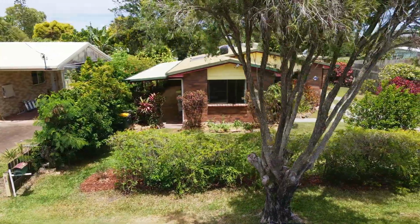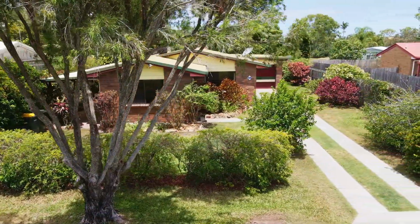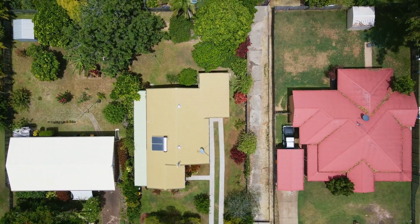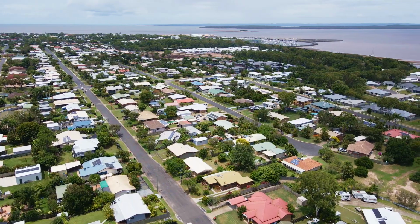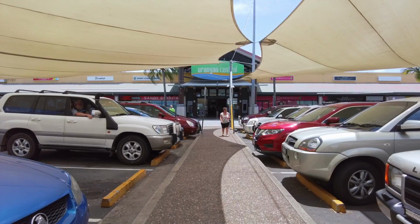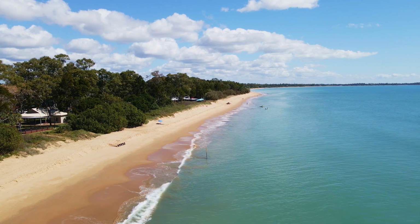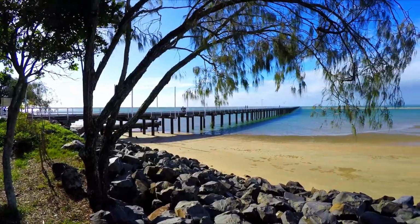And this sound brick home was built in 1985 and is positioned on a spacious 619 square metre allotment in the highly sought after bayside location of Urangan. Surrounded by key amenities including the Urangan Marina and boat ramps, Hervey Bay Boat Club, the Urangan Central Shopping Centre, Botanic Gardens, Esplanade, Beach, cafes, restaurants and that iconic Urangan Pier.